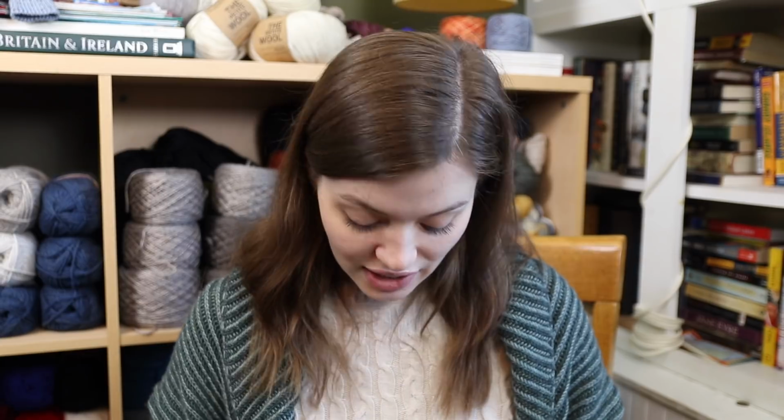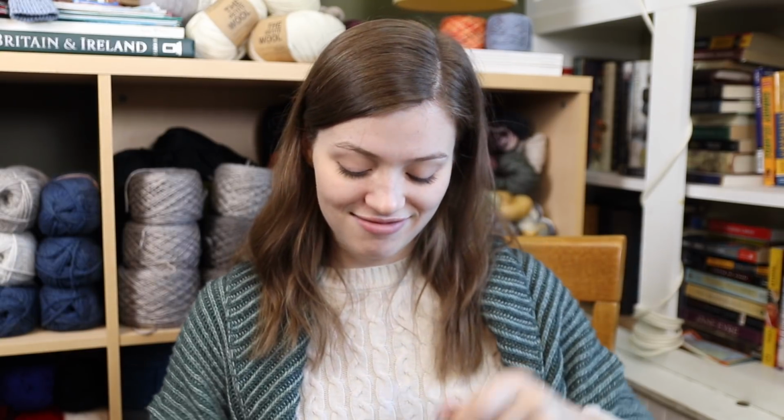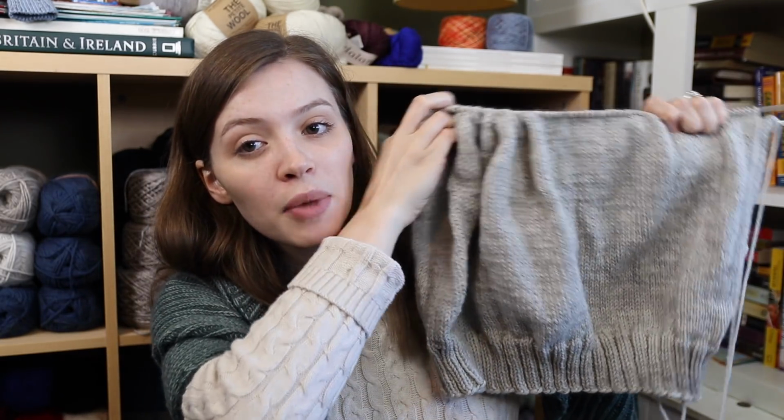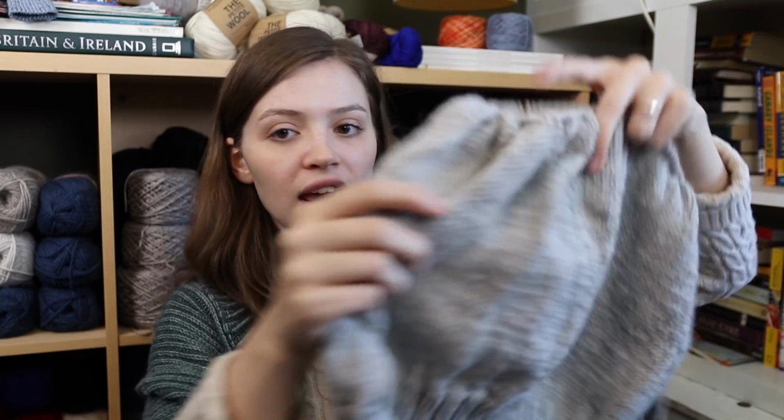So with that, I'll just go straight into the last WIP that I have. This is another Christmas gift. I told you I was kind of on top of it. At least last month I was. So this is the Brownstone sweater, and I believe it's by Jared Flood. I'll link it in the show notes, but I have most of the body done, and it's just a very simple stockinette pattern.